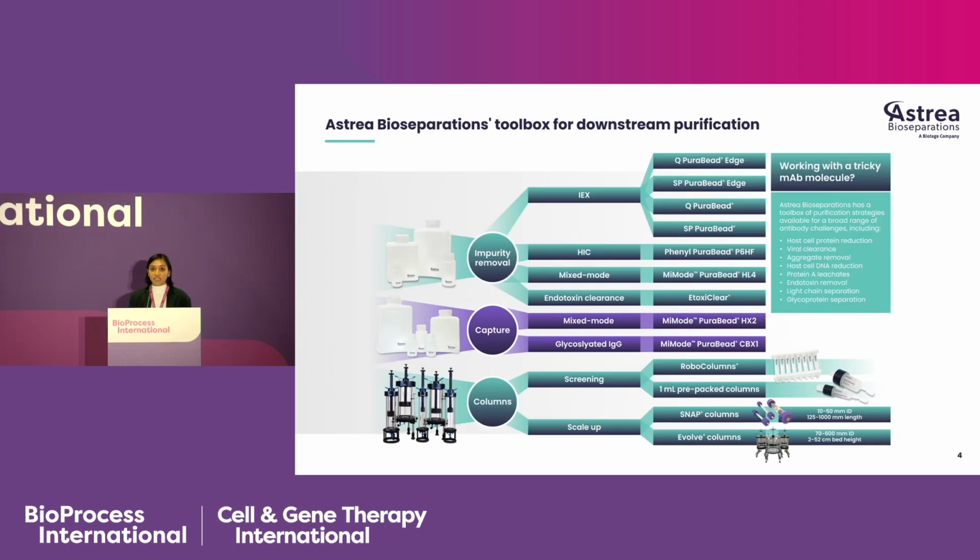So when purification gets tricky, whether you're dealing with mAbs, fragments, bispecifics, or other engineered formats, we believe the answer lies in flexibility. Our downstream purification toolbox is built around two core areas, capture and polishing, with format-specific solutions spanning mixed-mode resins, ion exchangers, and HIC, and more. For example, if you're working with fragments, we offer PuraBead HX2. This is a synthetic ligand designed specifically for FC-lacking constructs. For things like bispecifics and multispecifics, we have SP PuraBead Edge on our fast flow 65-micron bead. This offers the performance resolution needed to compete with small bead alternatives without sacrificing flow rate or pressure limits.